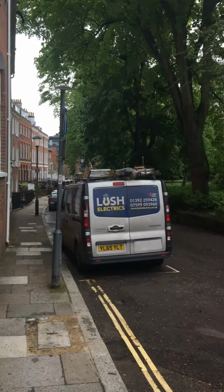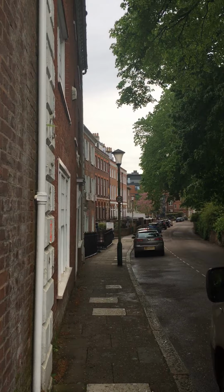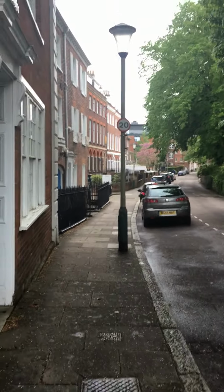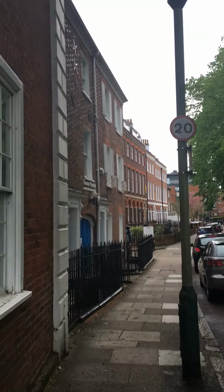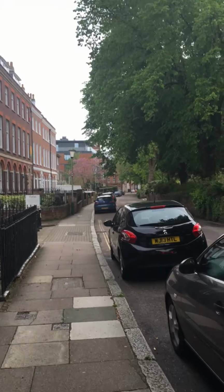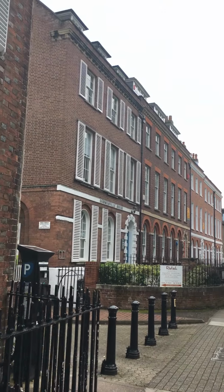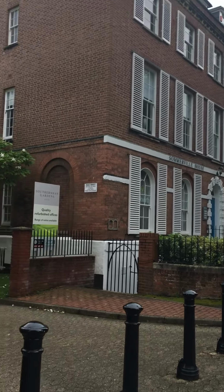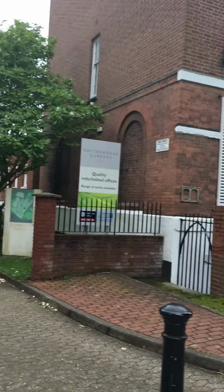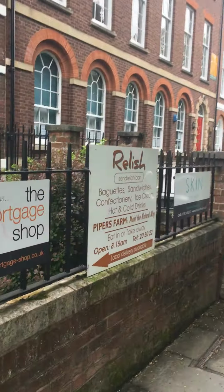Oh, that's a really nice walk, actually. This looks too nice to pass up. One of these, Extinction Rebellion. Sandwich bar. That would have been nice.